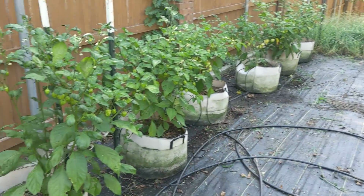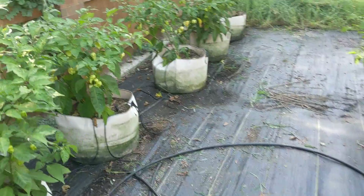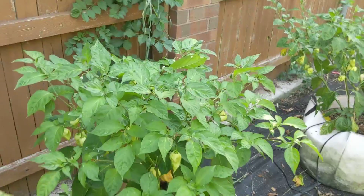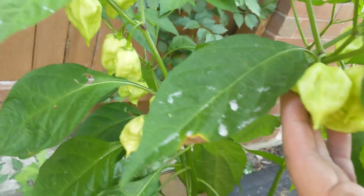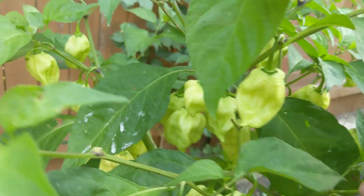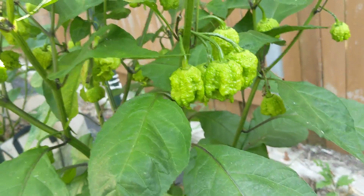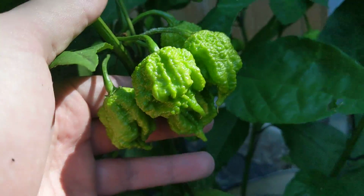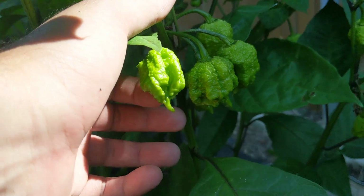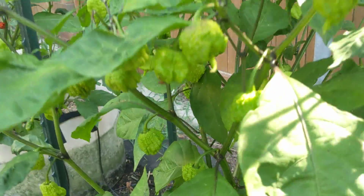Over on this part is reapers. I got the different colors just to see what would happen. The peach reapers, I do not like this phenotype. They're lighter and they do have some tail, but they just don't look like reapers to me. Whereas these are like the original red reapers. You can see that's just beautiful. They're super bumpy and they got the little tail. Those ones are just great.